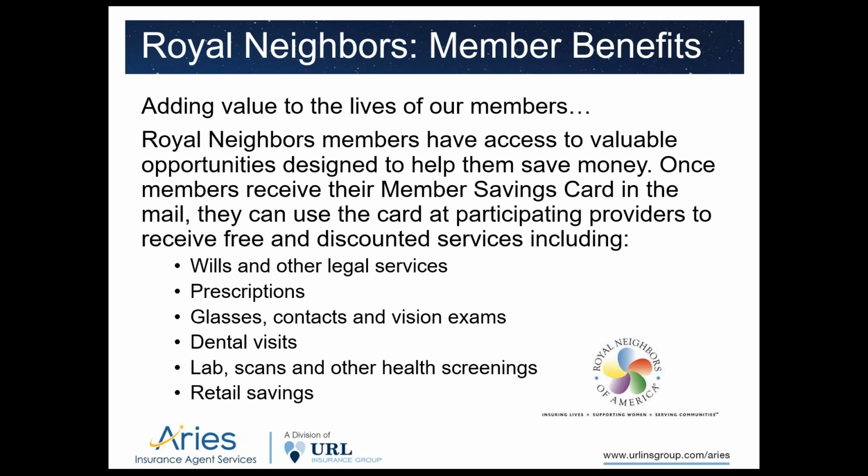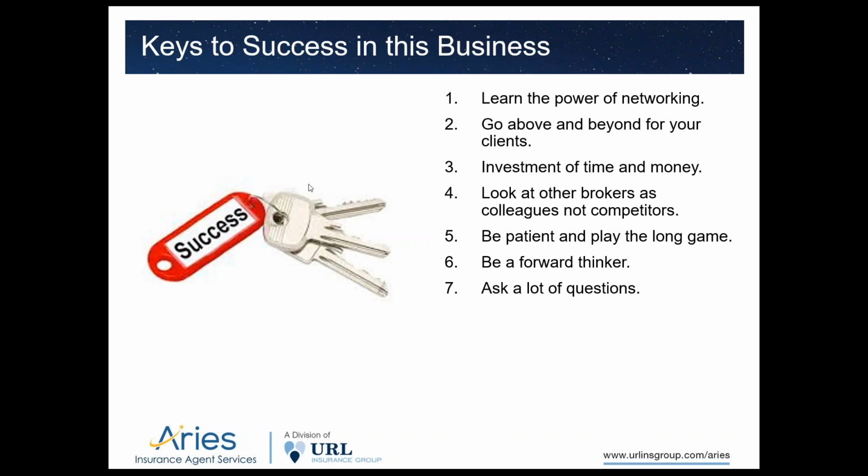And the retailers are national retailers, whether it's travel, like to Disney World or to Universal Studios, or discounts to Sam's Club or Costco, whatever the case may be. They have a lot of great member benefits. So while Royal Neighbors may not be the cheapest company out there, they do provide the client, that policyholder, with some great member savings. So definitely something that you might want to consider when you're looking at final expense carriers.